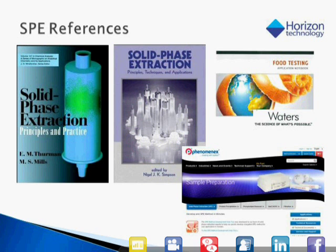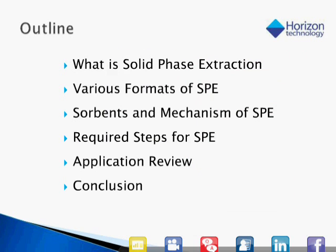This is an outline of the topics that I will be covering. We'll talk about what solid phase extraction is. We'll take a look at the various formats of solid phase, some of the sorbents and the mechanisms used within SPE, some of the required steps. We'll look briefly at some applications to give you a flavor for where this technology is used, and we'll wrap up with a conclusion.